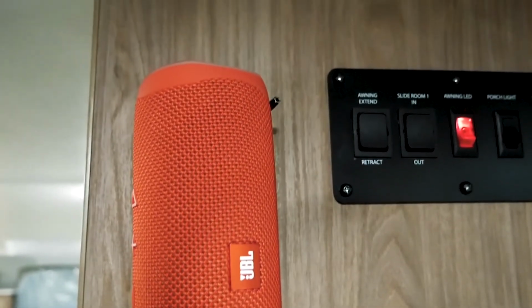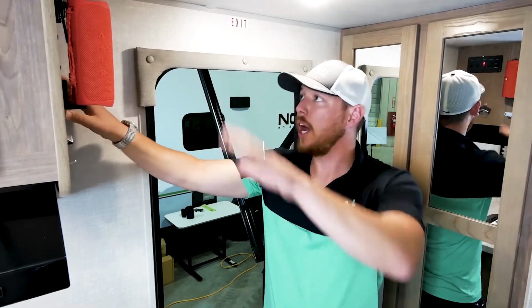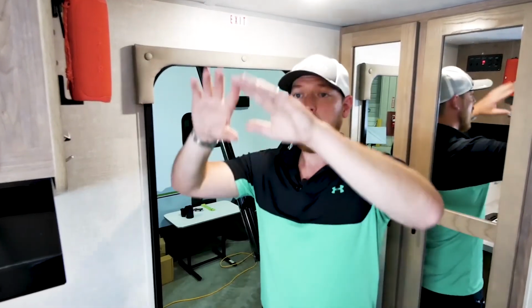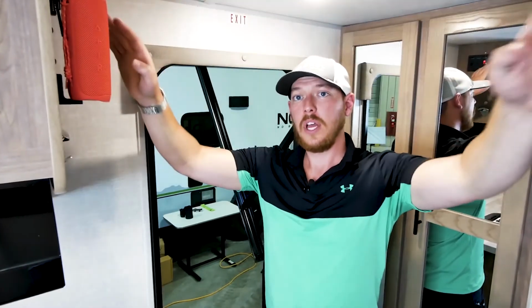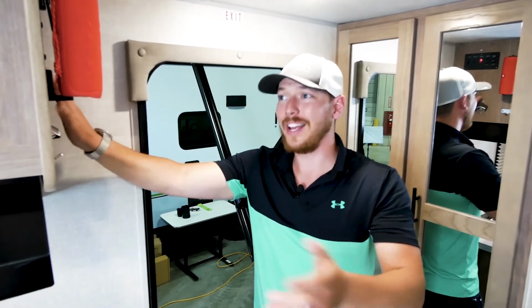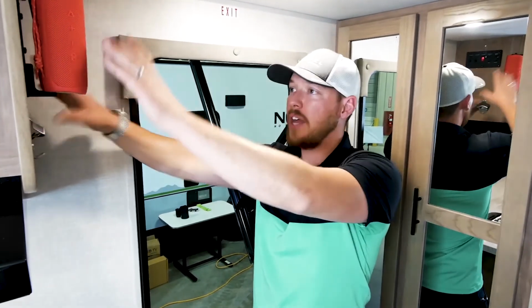You also have a master switch here for, again, more lights, but also for the exterior LED running light right up the top. So we've had a few questions about what this mysterious button might be. That's it right up there. That turns on and off the LED strip on the front cap.